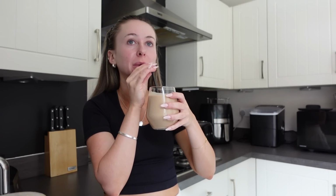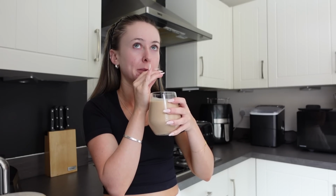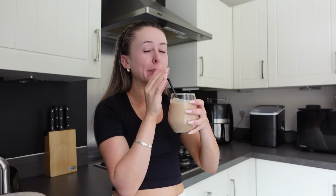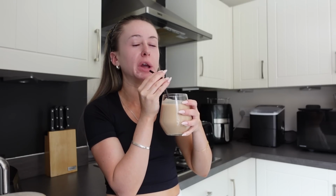They were proper gross, but let's try this smoothie, see what it's like. That's not bad at all, actually. That banana is a bit past its best, I won't lie, but I feel like sometimes that's quite nice in a smoothie because it adds a bit of sweetness. I feel like that might be just past that point, but we'll get it down us anyway.